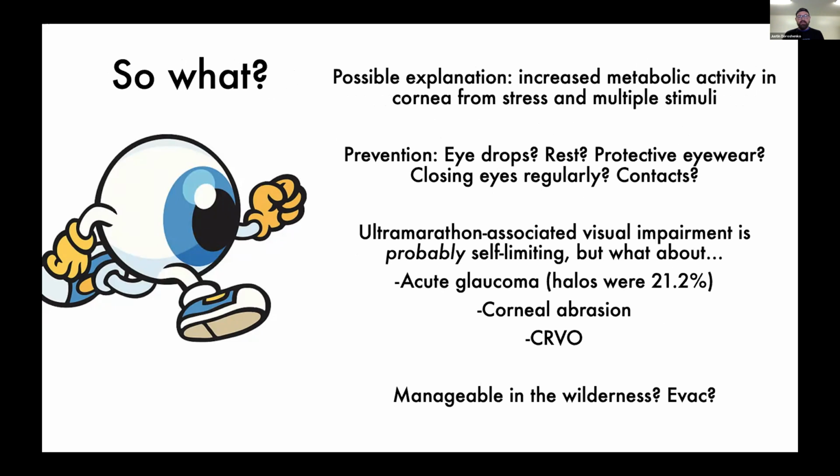And I think the interesting thing to me would be, how could you think about preventing this? They did ask about that on the survey. So the questions there would be, are eye drops preventative? Some folks reported that rest would be a preventative thing, which is hard to do in the middle of an ultramarathon. Is there some sort of protective eyewear? Some folks reported closing their eyes regularly actually helps to relieve some of the symptoms. And you've got to wonder if wearing contacts is actually maybe a strategy for preventing this in the future, especially if folks have experienced it before.